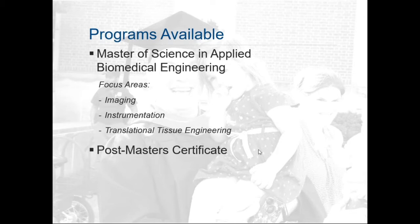In our master's program, you will be able to choose one of the 3 focus areas: medical instrumentation, medical imaging, or translational tissue engineering. In our core and elective courses focusing on each of these, you will find opportunities to acquire fundamental skill sets, application-driven projects through homeworks, hands-on labs, and so on. Later in the session, we will talk about these hands-on labs a bit more.